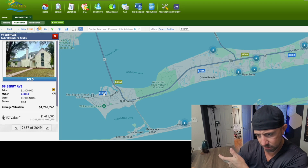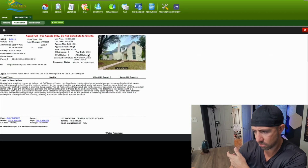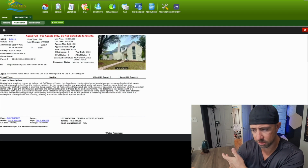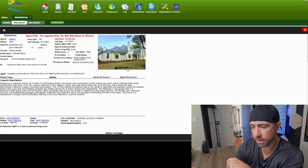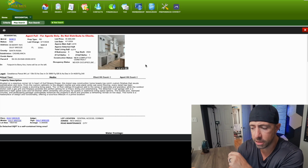Why is that one in there? That's definitely not. This one's a weird one. 2024. Wow. It doesn't look like it's new, but it looks like a custom home builder came in there. And oh yeah, I mean, that's a nice looking house. You can see over in proper, proper is definitely heavily desirable. Custom home builder came in here and built this one. So that's kind of cool.